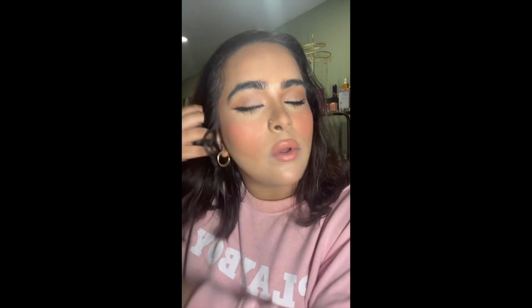I really want this to set, so I'm going to use my hairdryer. We have gorgeous, hydrated, set, glowy, rosy, beautiful skin, which gives life and brings happiness to everybody who will see it. Because again, look at this cheek color, look at the lip, look at the subtle eye.